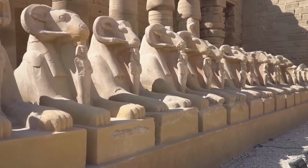The breakthrough came in 1822 when French scholar Jean-François Champollion announced that he had deciphered the hieroglyphs, opening up a new era of Egyptology. The Rosetta Stone thus stands as a testament to human curiosity and the relentless pursuit of knowledge.